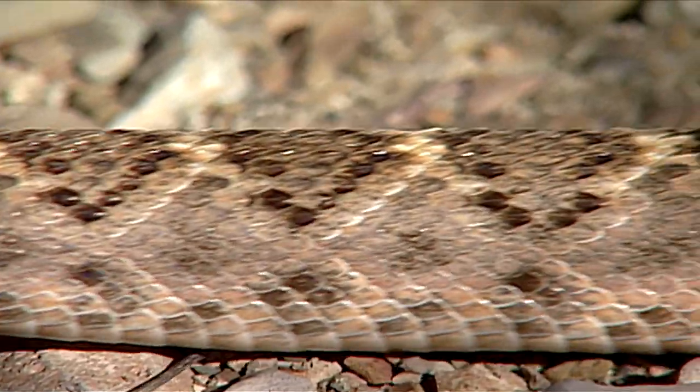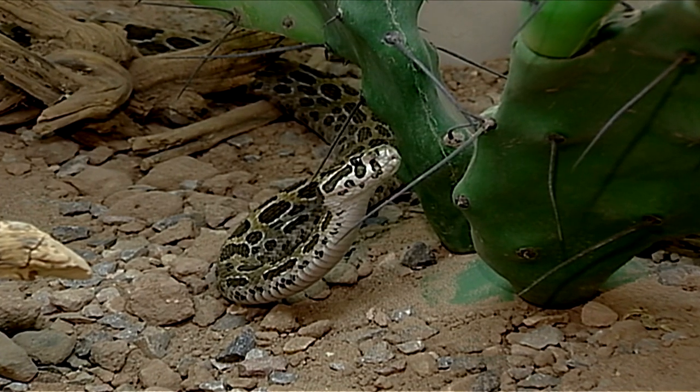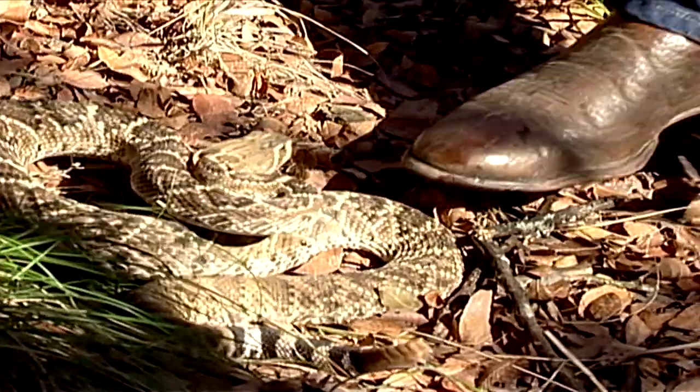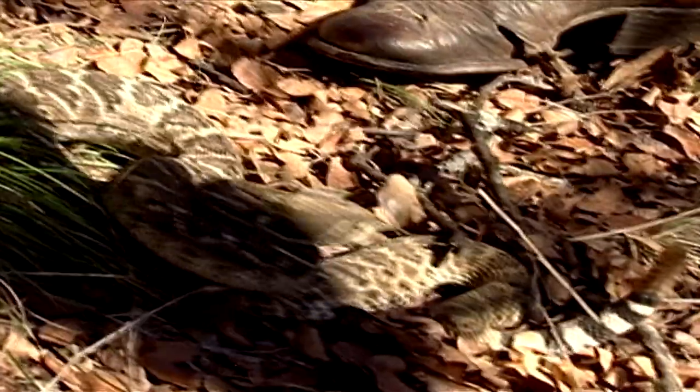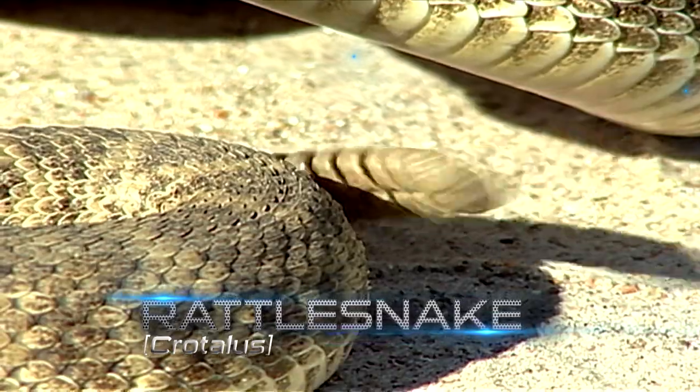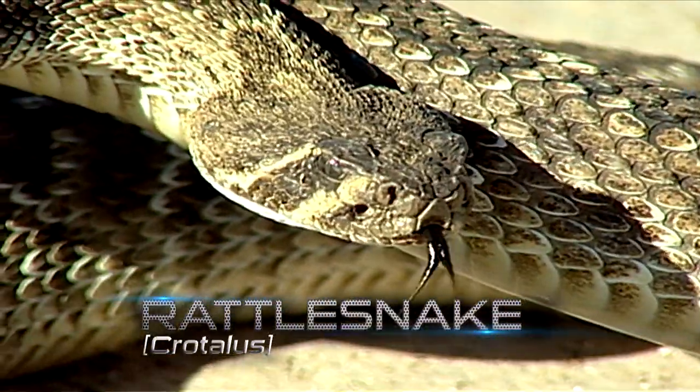Land predators. Where the earth is heated and the air is dry, one terra predator lies in wait. It shoots out and sticks its prey, piercing the flesh like a poison arrow. Its victim will soon be helpless. Meet the rattlesnake.